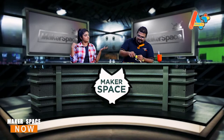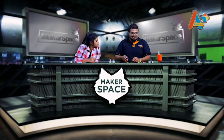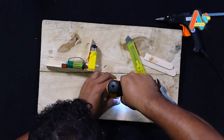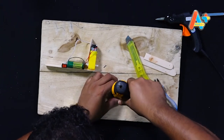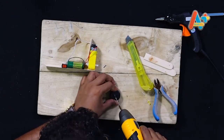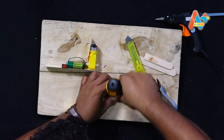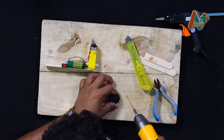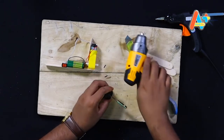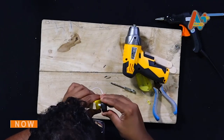Absolutely, safety is number one priority, as you said. So I'm facing a little bit of difficulty. This lid is very, very tight. So I'm going to take the drill again, and I'm going to just drill it a little bit more. So just like that. A little bit more. I think that should do the trick. Let's try it now. Let's try it and see.